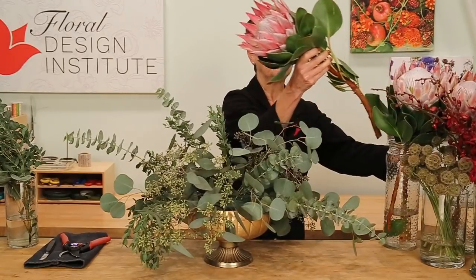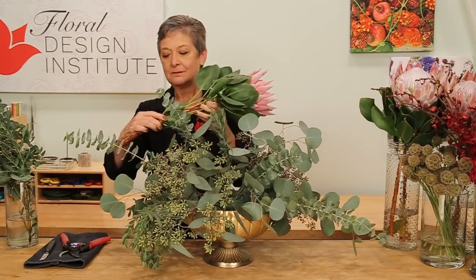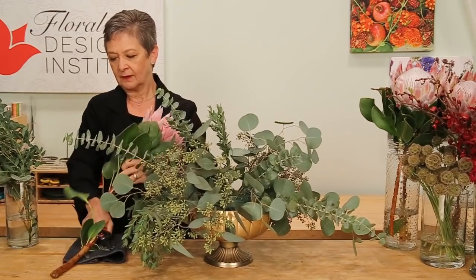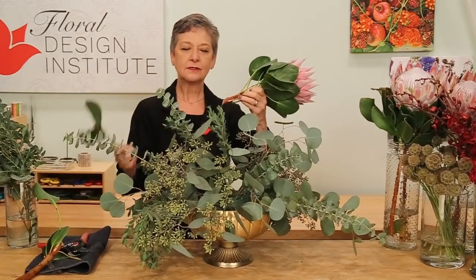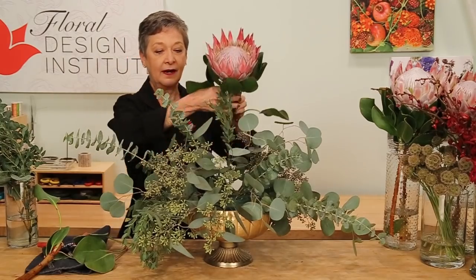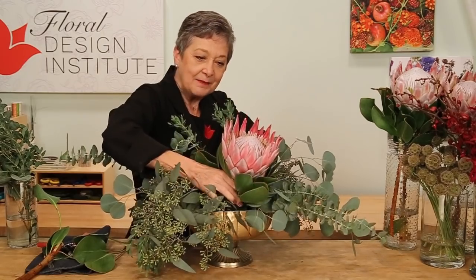Now, you'll notice there's still a lot of foam showing, and that's important because I need room for these stems. They're so large, so dramatic. If I had filled it in completely, I wouldn't have room to place this in. Now the stems are so heavy, you'll want a nice pruner. I don't even try to use my knife because it's so strong and thick. It means it's going to hold up well. Remove the lower leaves and then just place it down into the foam, making sure you tuck it in nice and tight because it's heavy, so you don't want it to be shifting around as you move it throughout the house. Coming in with another.